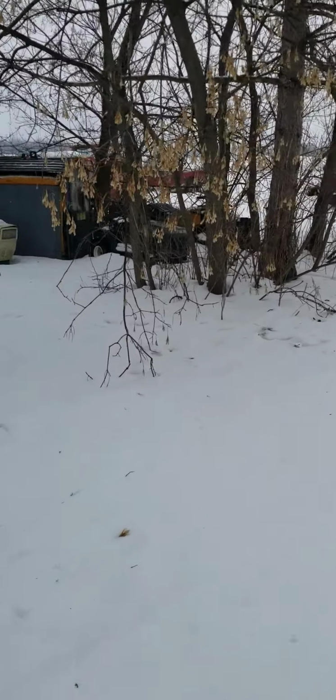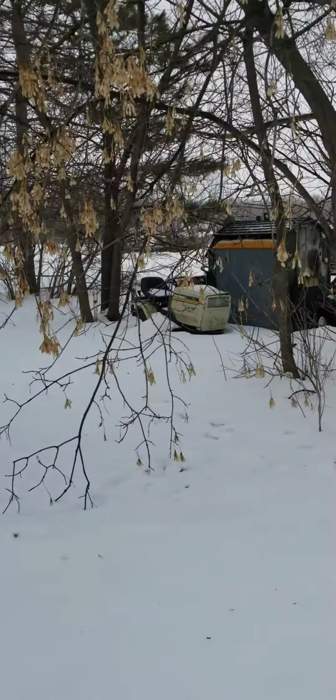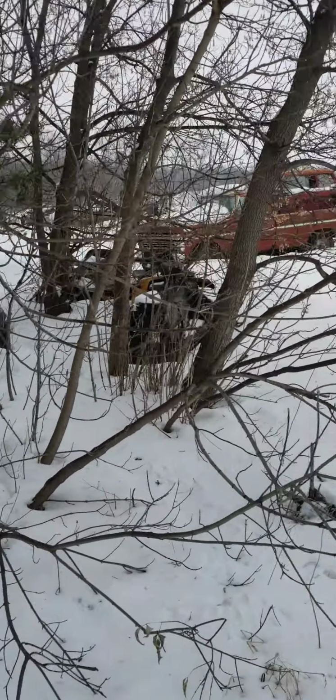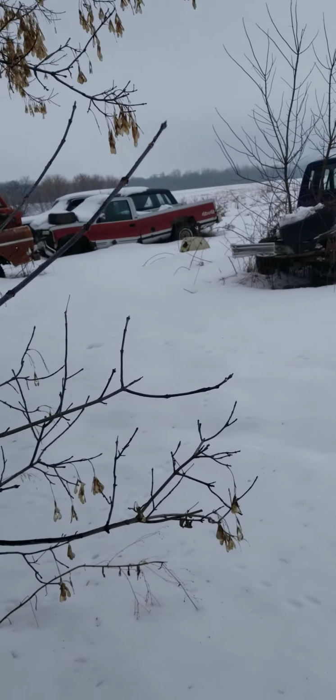He wanted it back, but he hasn't come and got it yet. Mainly because of this sky crack all over the ground. But it's like 30-some degrees out today, so I'm gonna enjoy it. And then this is like my little junkyard part.